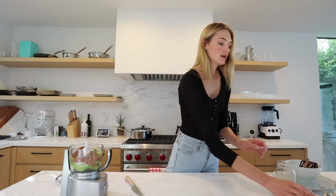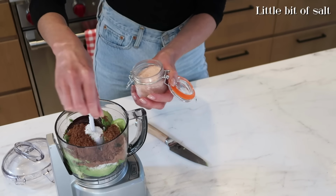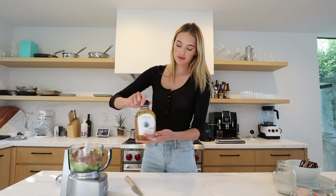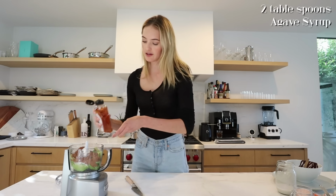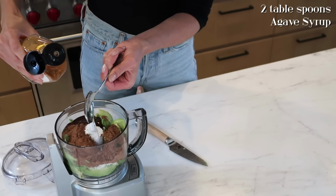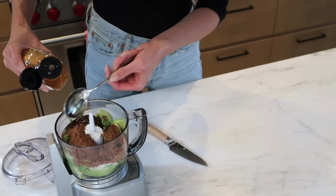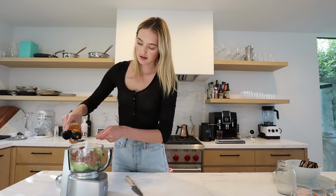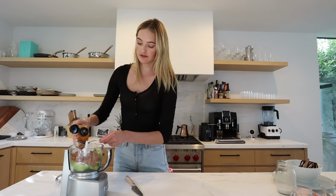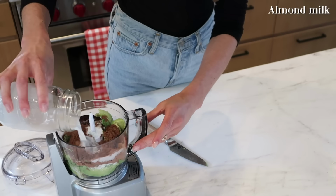There we go. Then I'm going to add just a pinch of salt, very minimal. Then I'm going to add 2 tablespoons of agave. You can also use honey or maple syrup as a sweetener, depending on if you're vegan or not. This just gives the mousse a tiny bit extra sweet flavor. And then I'm going to add some almond milk or plant-based milk.